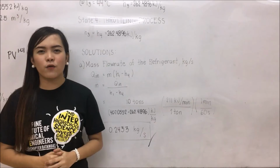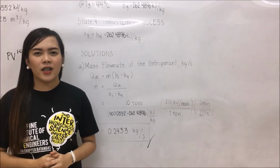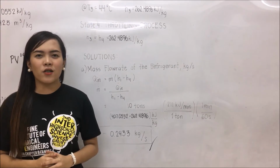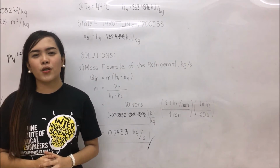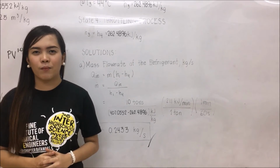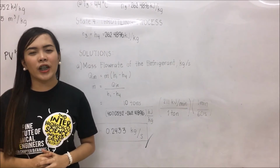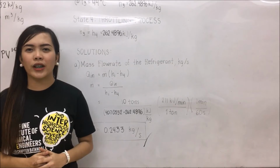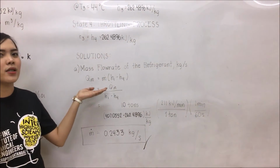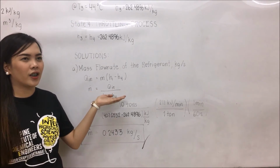First of which is the mass flow rate of the refrigerant. To design the evaporator, condenser, compressor, and auxiliary equipment, one must know the rate of circulation of the refrigerant, denoted by M. And this is determined by the rate of heat absorption in the evaporator by the equation Q equals M times H1 minus H4.